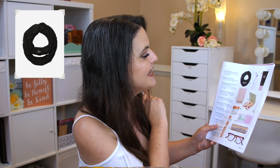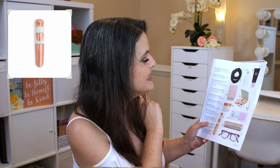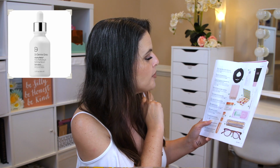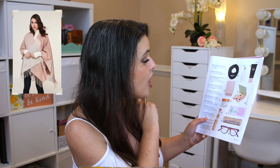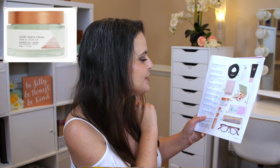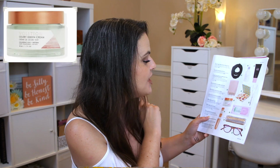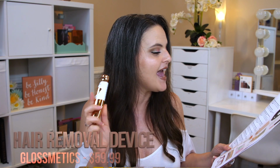Choice number 2, we have the Beyond Yoga Hidden Pocket Infinity Scarf, the Glossmetics Hair Removal Device, the Dr. Dennis Gross Skincare Alpha Beta Pore Perfecting and Refining Serum, the Soya & Co. Woven Scarfigan with fringe, and the Volition Beauty Celery Green Cream, or finally the Erno Laszlo Pore Cleansing Clay Mask. And this intrigued me. I read the description for this and I was like, I want to try that. This is the Glossmetics hair removal device.